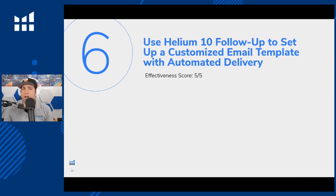However, product two, I did the customized email flow. 187 units sold, 37 reviews. The review to sales ratio on that was 19.7%. So again, in my case, this is not the case for everybody, but in my case, why are the custom emails performing better?